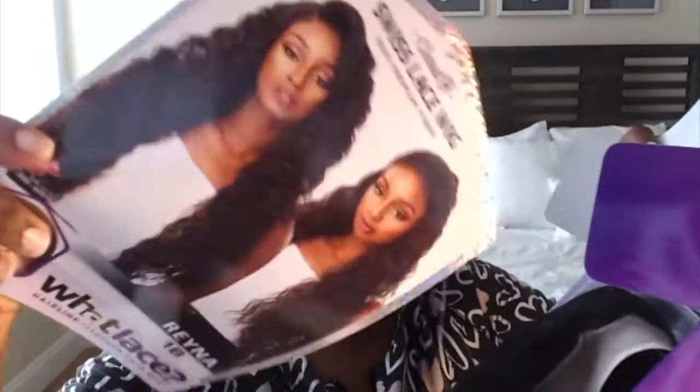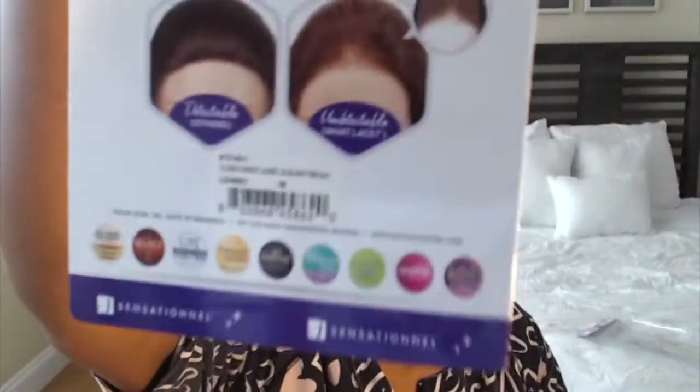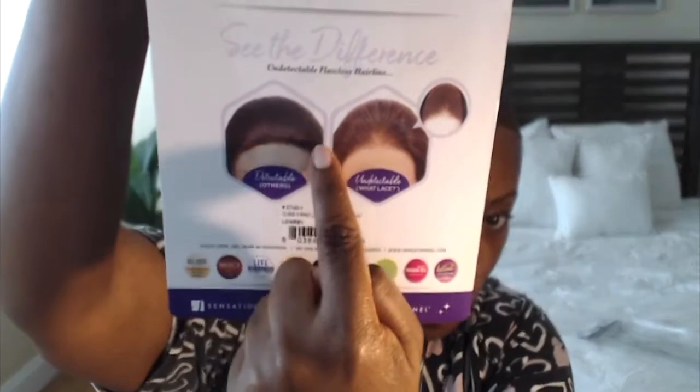Let's see what the card looks like a little more up close. I'm trying to see if it says natural density. So I'm assuming that means pre-plucked hairline. Well, no, it didn't say that, Teresa. It said natural density on the stock card around the hairline. And it says undetectable. That's the detectable, harsh hairline. This is the undetectable. Yeah, we shall see.